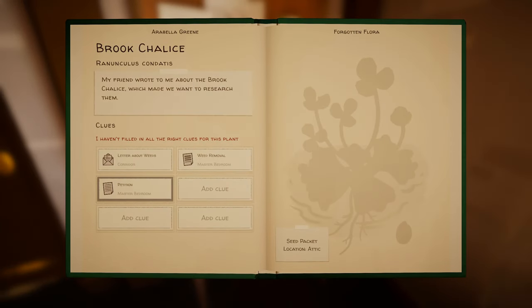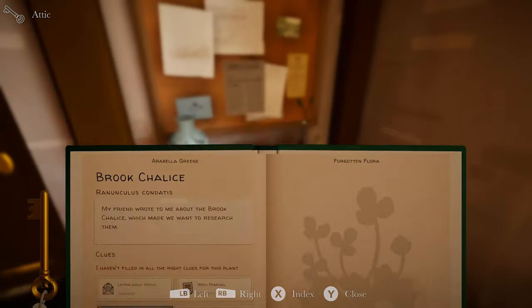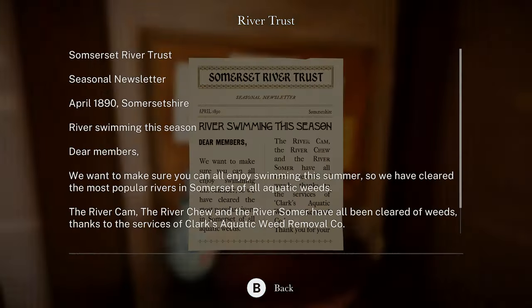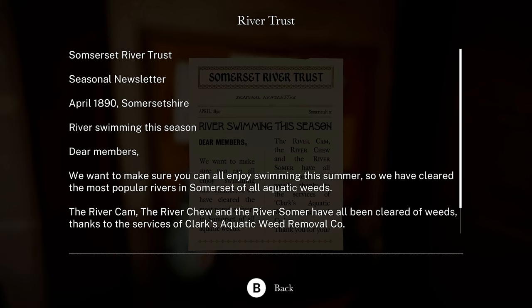And we got a key for the attic. Yeah. Somerset River Trust. Seasonal newsletter, April 1890. Somersetshire. River swimming this season.